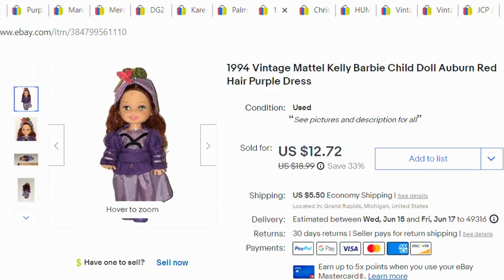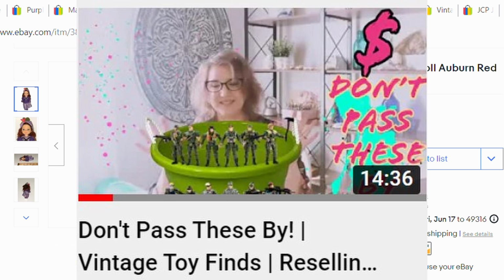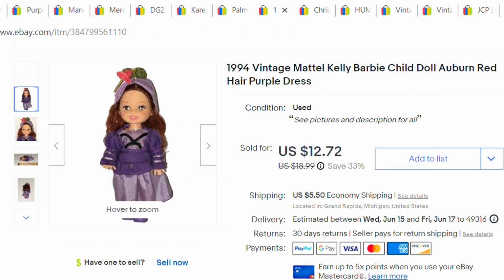Okay, and here is a 1994 vintage Mattel Kelly Barbie doll auburn red hair purple dress. There we go. This ends up on my favorite solds. I bought a big thing of toys, and that is in another one of my videos. This just ends up on there because I've made so much money out of that thing of toys.